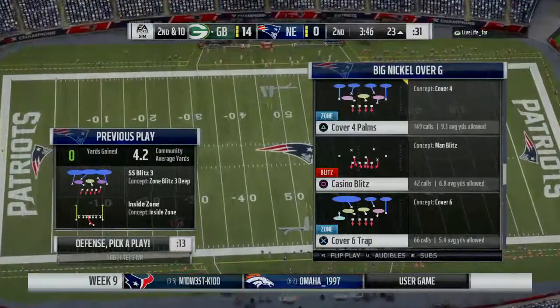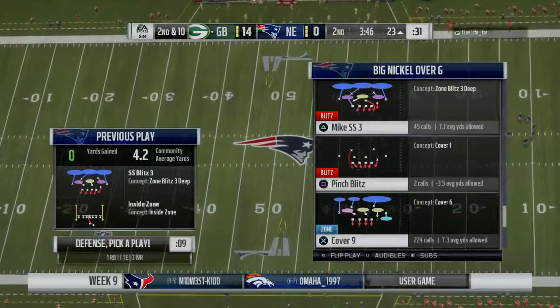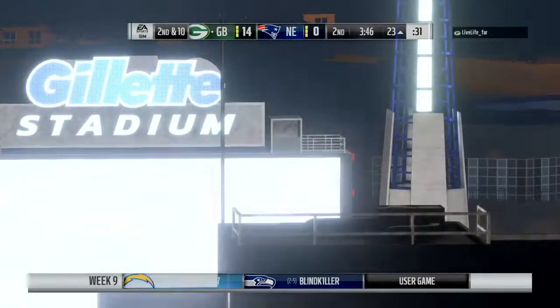Yeah, sometimes you got to just figure out where you're going to go, and sometimes you just have to take it to another spot. In trying to get it outside, the defensive pursuit was there and just ran him down. That's fine.